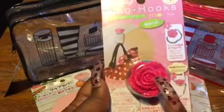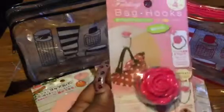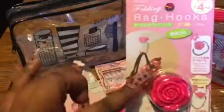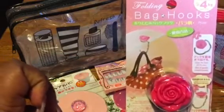So it comes in purple, I saw a black, I saw a white and a clear, but of course I had to have the pink, and this is like a rose pink. And then here's an example of how the bag hook works.